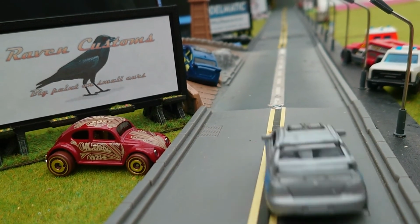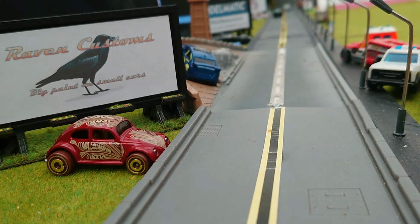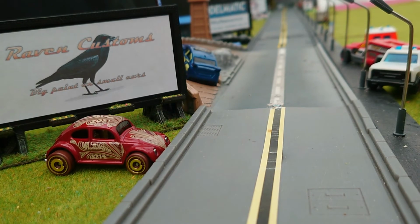And Cuboid's got in front and cut off. I'm starting to wonder whether that IROC's got a problem, because it seemed a lot faster last week. Anyway, that's it. Cuboid 1, IROC 2.